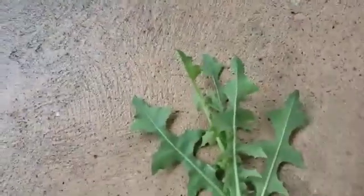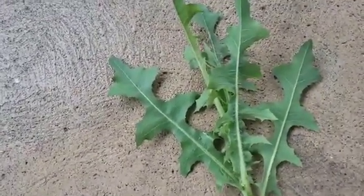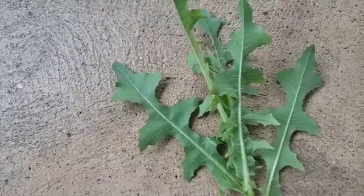So the plant is rich in that milky sap, and that flows freely from the wounds whenever you cut the plant, and once again, it's called lactucarium.